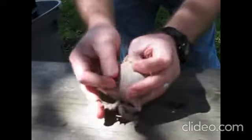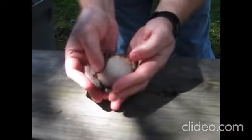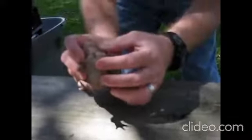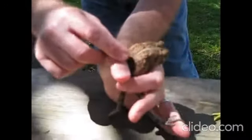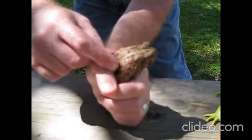His belly is white. Is that camouflaged? Actually, it is, because when they're in the pond, things could be looking up at them, so their white belly blends in with the sky. Toads have dry, bumpy skin. Some people call these warts. They're not actually warts. You can't catch warts from frogs or toads. That's a myth.